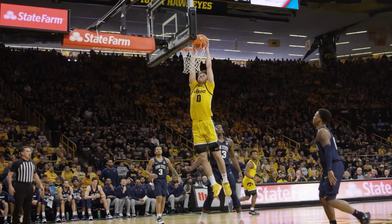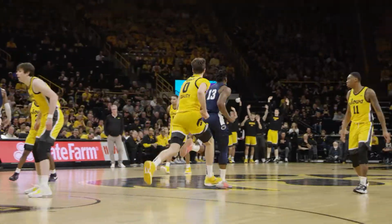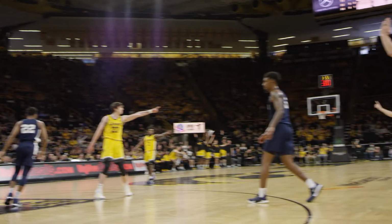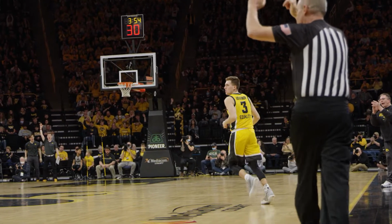6:09 to go. Here's a give and go, and a dunk by Philip Rebrache. Nice screen, wing screen, and roll to the basket. Patrick brings it back himself. Throws to the wing to Mohanad. Is this the one? Yes, sir. Deep 3 by Jordan, and the Hawks are back in front, 23-20.